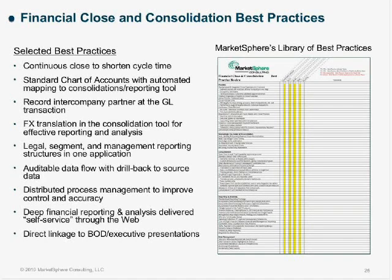When we think about the consolidation process in particular, and some of the best practices that Marcosphere has begun to pull together from multiple clients that we've worked with, we've developed a full library of best practices that are there for your consideration. Our perspective is that best practices are best utilized as a framework to target areas of improvement that you are struggling with. It's not a panacea or a cure-all for every problem that you have in your organization, but there are considerations to see what the best practice is for you as a company and your culture and your people and resources that you have at your disposal.